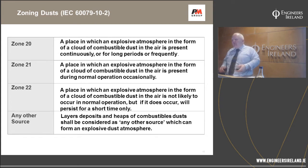Okay, and then we have the same thing with the dusts. Zone 20 is where we have the dust cloud, and look at the word there, it's cloud, okay? That's a big thick cloud that has to be there continuously, and the only place we get that is inside equipment. Then zone 21 is where it can occur during normal operation occasionally, something like going down a chute from one vessel to another. And then zone 22 is where a combustible dust cloud in the air is not likely to occur in normal operation, but if it does occur, will persist for a short time only. And again, it's a cloud, okay? Dust layers are not an explosion hazard, but are a potential explosion hazard. And that's the interface. If they're persistent, we drive ourselves into the zone 22 classification, but only when they're persistent.